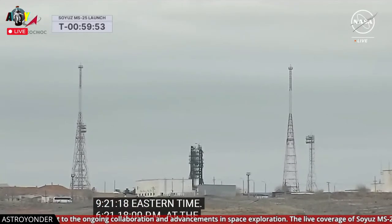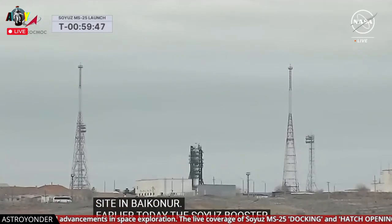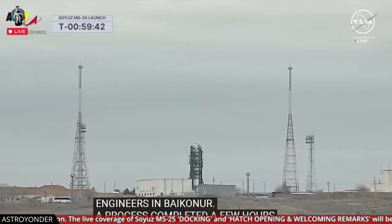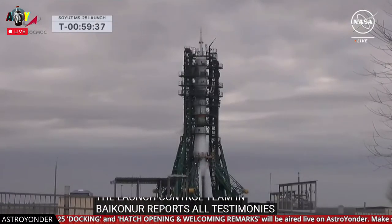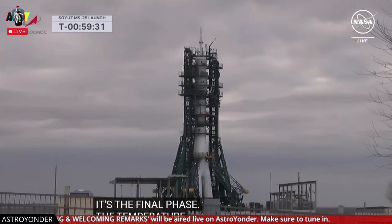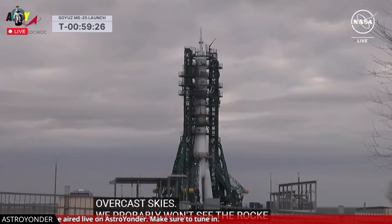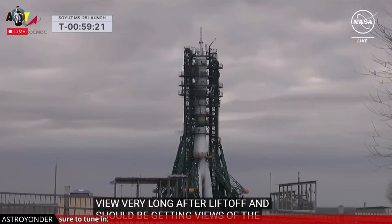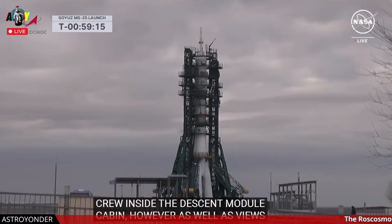Earlier today, the Soyuz booster was fueled for launch by engineers in Baikonur, a process that was completed a few hours ago. The launch control team in Baikonur reports all systems are go for launch, no issues being worked as the countdown enters its final phase. The temperature at this hour in Baikonur is in the mid-40s Fahrenheit, overcast skies. We probably won't see the rocket in the ground camera field of view for very long after liftoff. We should be getting views of the crew inside the descent module cabin, however, as well as views from the upper stage camera on the Soyuz booster as the Soyuz heads uphill.